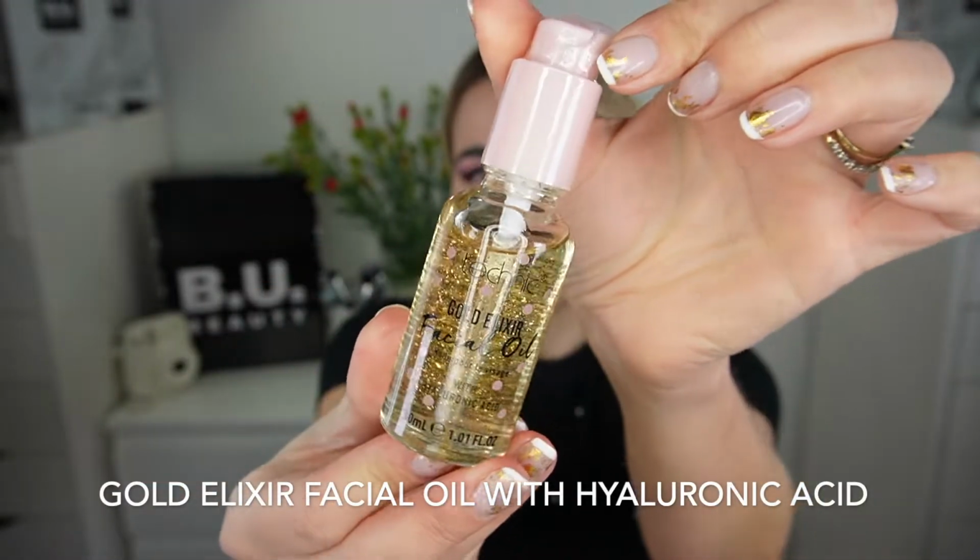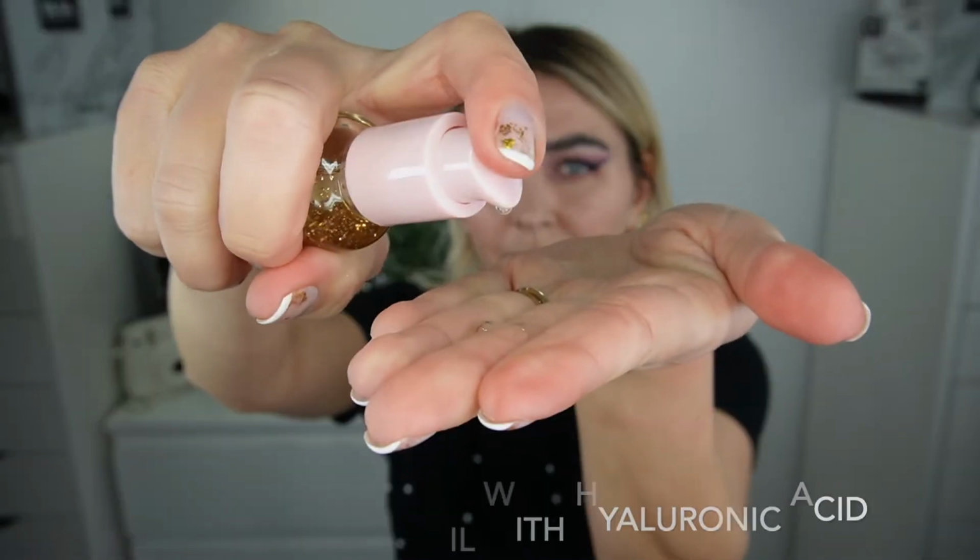You guys, this Intense Mascara with jojoba oil. Oh my god. Look at my lashes. For the face, I'm gonna start with this Gold Elixir Facial Oil with hyaluronic acid once again. Okay. Gonna press this into my skin. Oh, sorry.